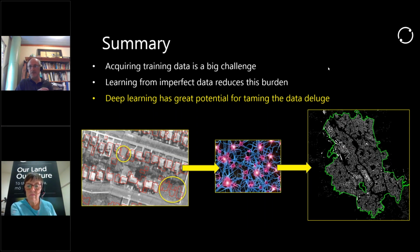So that was the training data used. There was no human input involved in that at all, and that was that imperfect data again, and that gave us the ability to train a model that did a better job of picking the trees up.